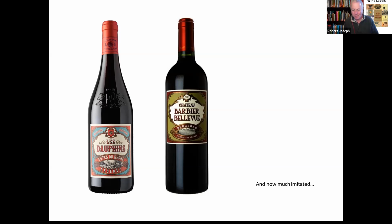This certainly isn't a bottle that I'd be picking up off the shelf. No, it somehow looks a bit ponderous, I think. And yeah, it's interesting to see that it doesn't seem to work even on that bottle shape.